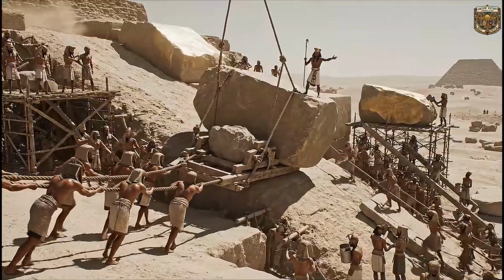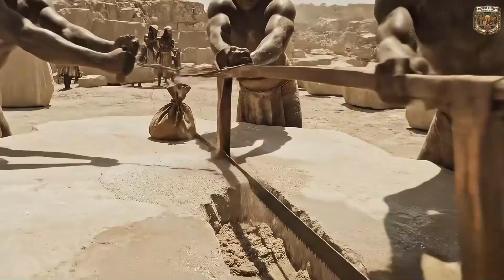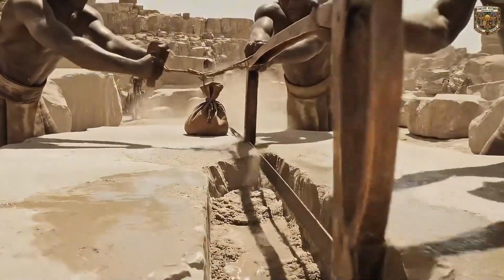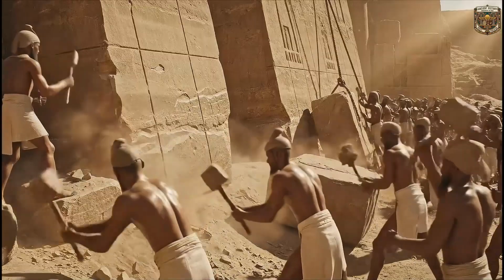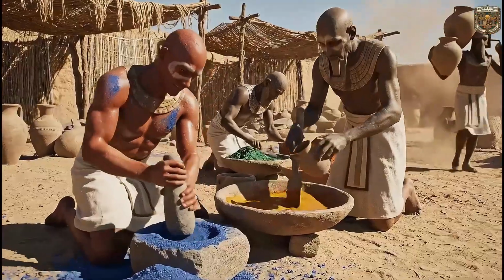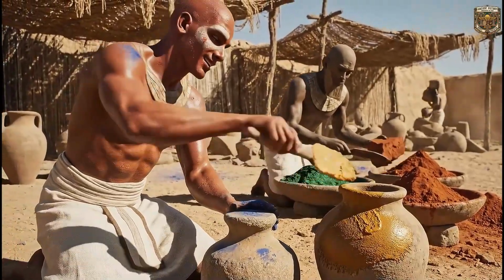Quarry area, located just south of the Giza Plateau, where the natural limestone was strong but easy to carve, the main material of the monument. Carving zone, the central area, where the single block of limestone remained in place as workers began sculpting it directly from the bedrock. Polishing and painting zone. Craftsmen mixed natural minerals to polish and color the surface.